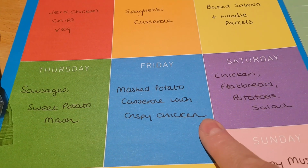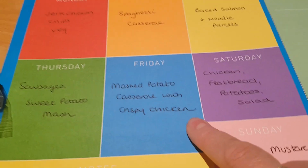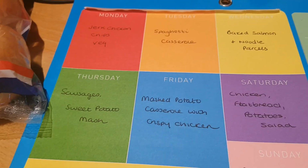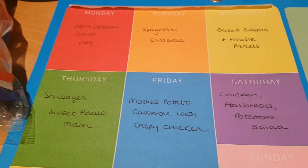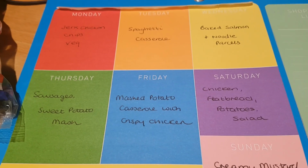And then Friday, we're going to have that dish that I really enjoyed last time we had it, which was a throwback to a KFC bowl meal. But it's a mashed potato casserole with crispy chicken. And it has sweet corn and gravy and cheddar cheese. And I usually have it with baked beans. And so that's my Friday night treat to look forward to when another work week is done.